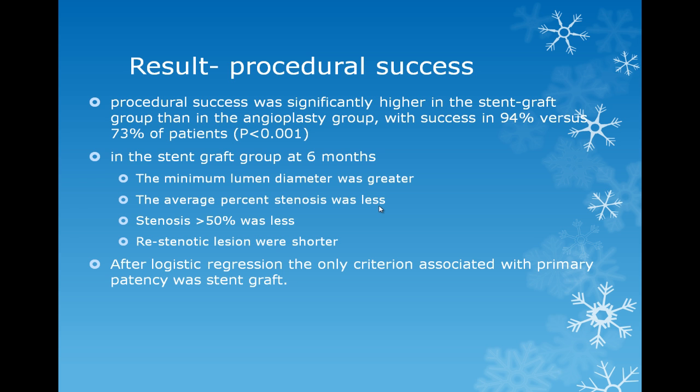The reported procedural success was significantly higher in the stent graft group, 93% versus 73% in the angioplasty group. This was significant also. In the stent graft group at 6 months, the key findings were that the minimum lumen diameter was greater, the average percent stenosis was less, any stenosis greater than 50% was found to be less, and restenotic lesions were shorter in that group also.